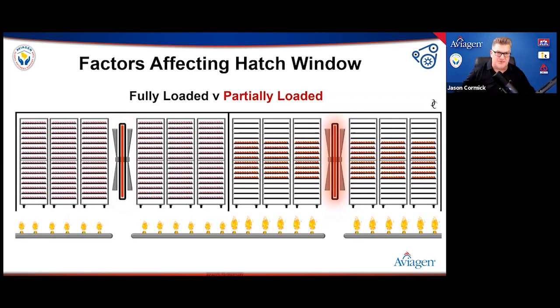In the first 4 days of incubation, that's a complete disaster. You'll see a lot more malformations from that, and your hatch window will just go completely bizarre. So what I would say is, when you're going to buy machines for the flock sizes you have, don't buy the biggest machine because per egg space is cheaper. Because what we need is quality from those eggs. We need quality chicks coming out.